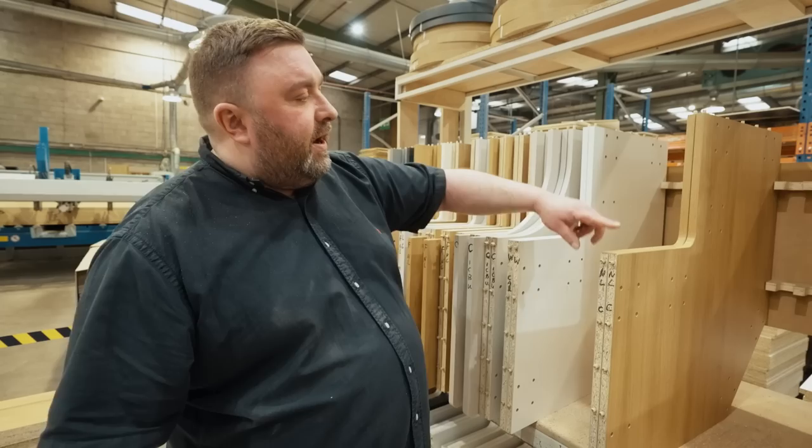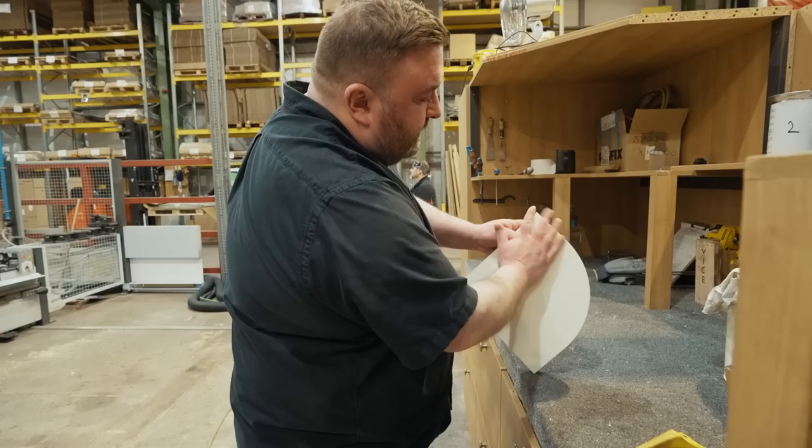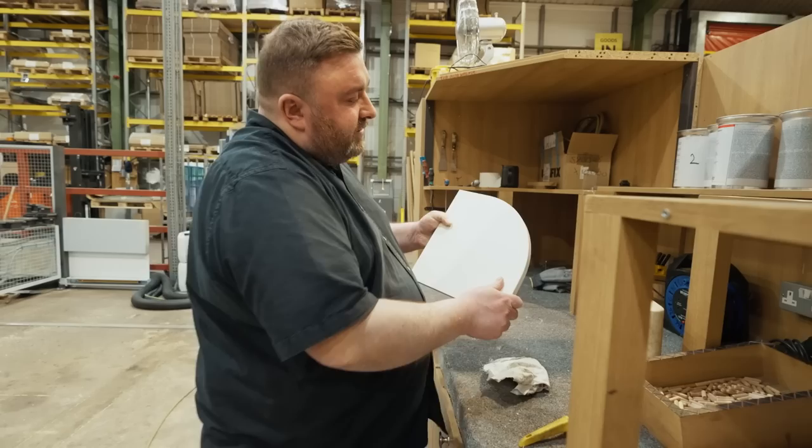Did he hand finish them off? All he's doing there, he's just scribing any excess. Make sure it's a good finish. So sometimes a little bit of excess glue, just scribes it off, yeah?